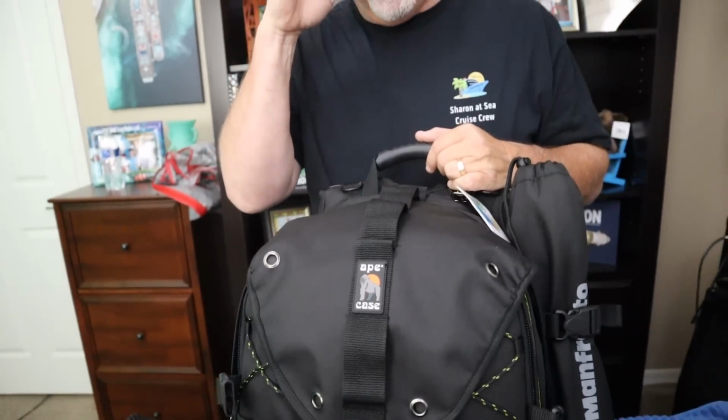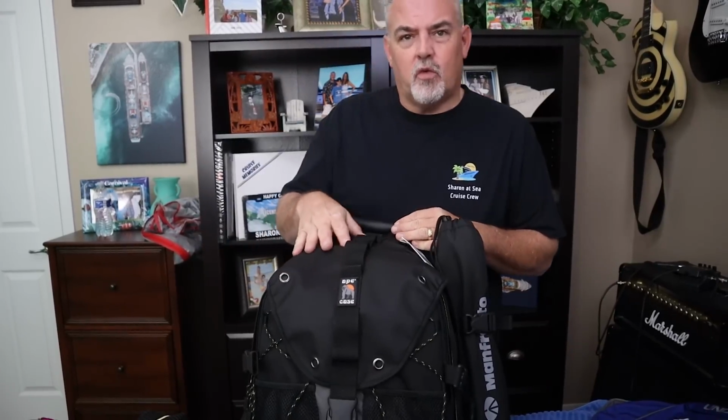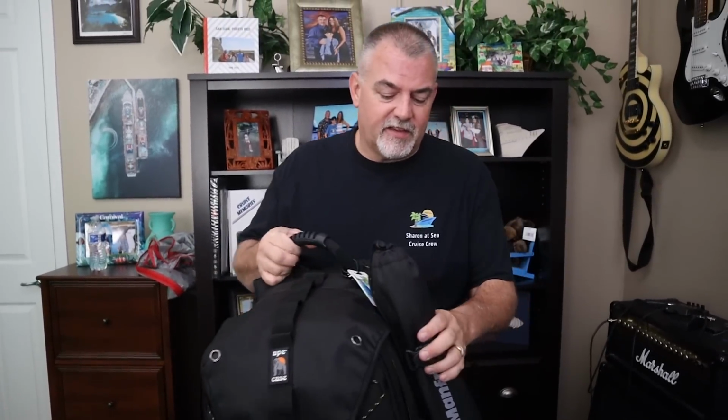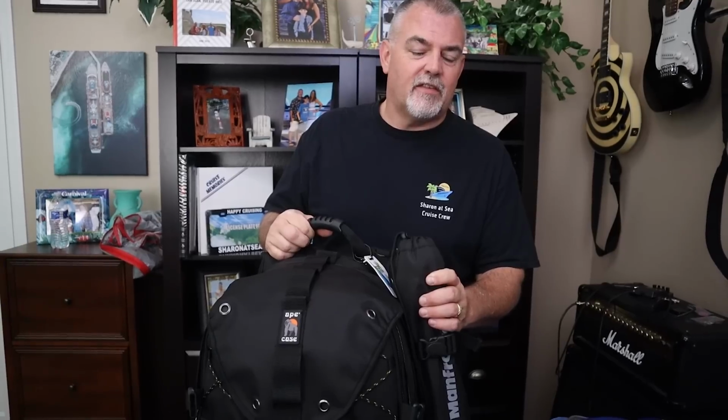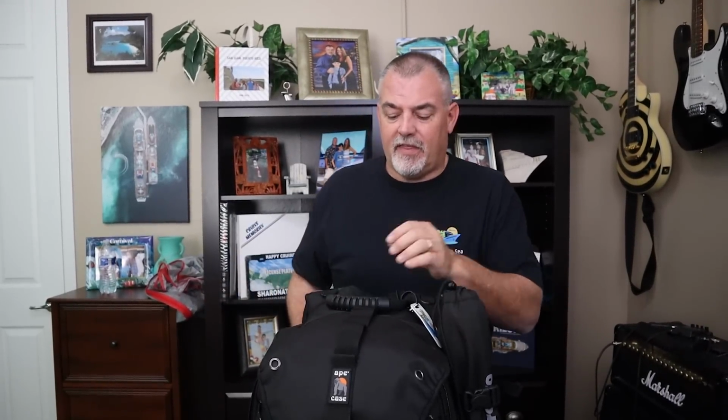So right here we have the 2000 series Ape Case backpack. I'm going to show you a little bit about what's inside, what I'm carrying in this bad boy, and why it weighs about 24 pounds right now. First off, on the side, I have my Manfrotto tripod. This thing is awesome. I can set this up for shots, whether it's off of our boardwalk balcony, looking over the inside of the ship, or whether it's off the front of the ship or whatever. We'll be able to use that, and that thing will be great.